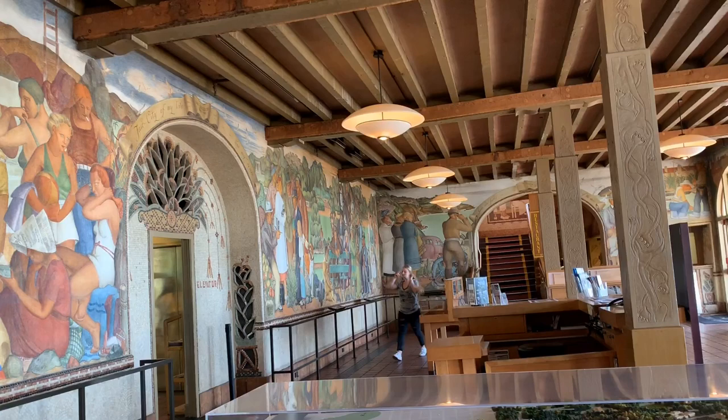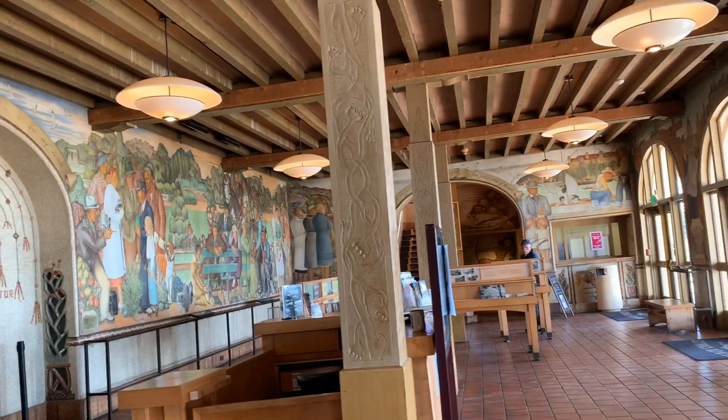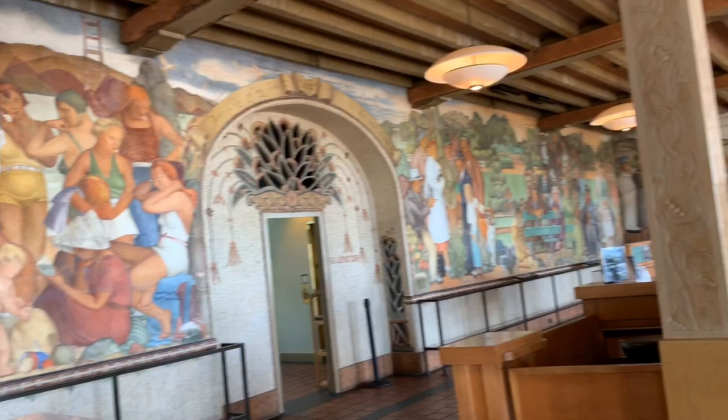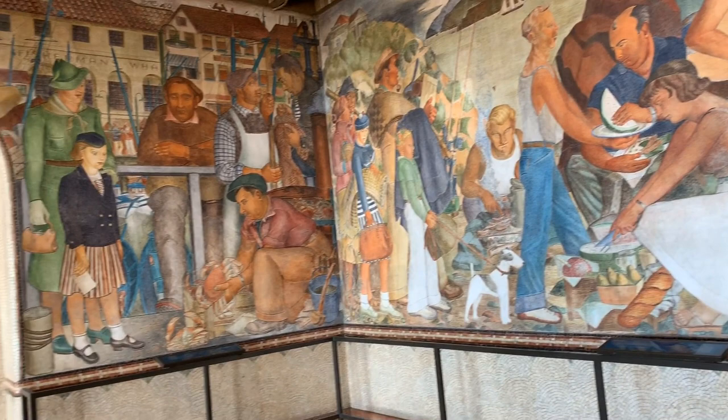I do not know much about Moorish design, but it's a very unique design. The lower floor is now transformed into a visitor center, and people can take a break. Outside in the backyard, there is a dining area.